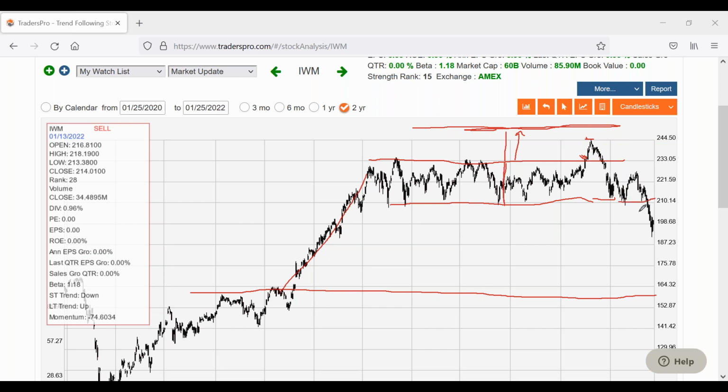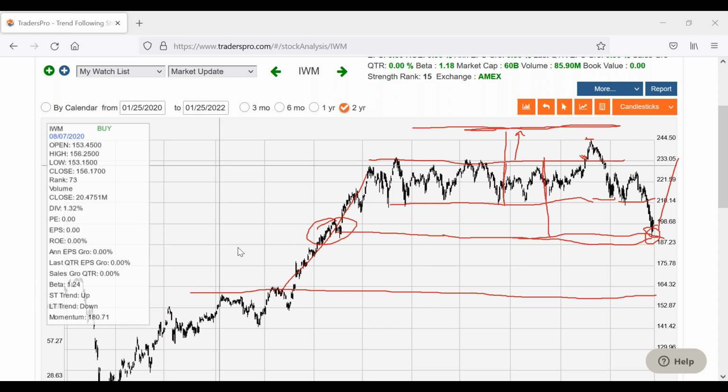But now that we broke to the downside, you can do the same thing. You can take that distance of the sideways range and project it downward. And that's about where we're at. So there's not a lot of support over here that you can really look at that could indicate that the Russell could find some support right here. But that measurement is something you can maybe use, as maybe it finds a little bit of support here and starts to rally back up.